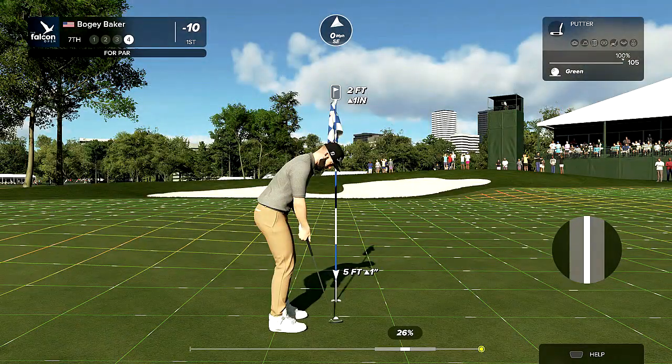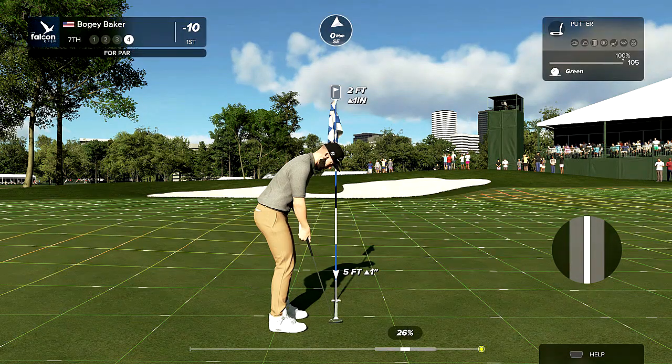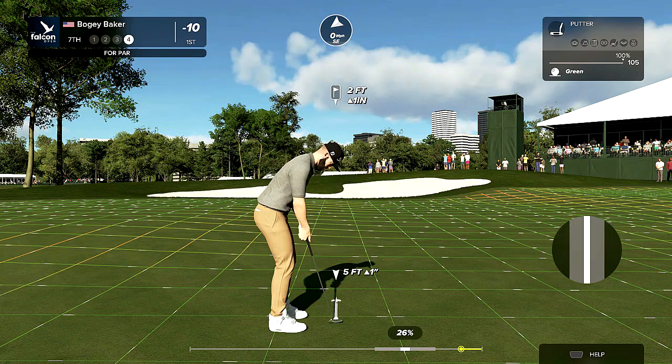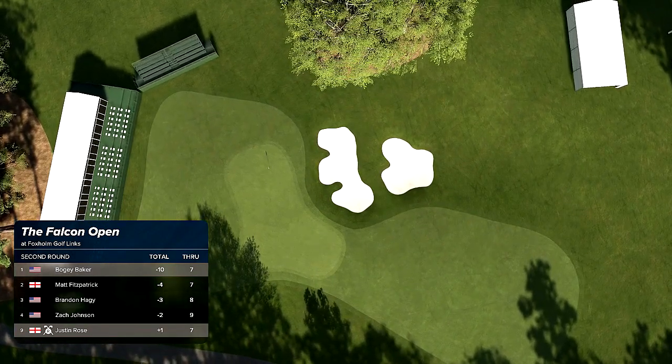That's a touch of class. Terrific little chip. Great touch. Oh, a lovely opportunity to save par here. And the putt drops, and we're moving on. Leading by 6 strokes after that one.